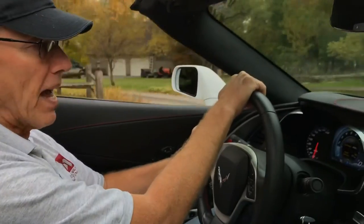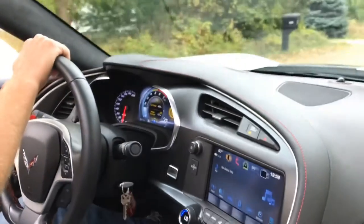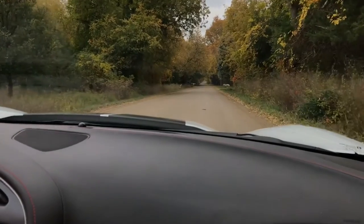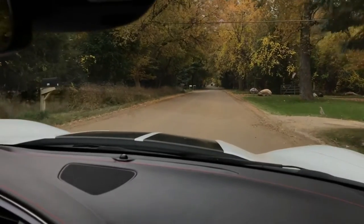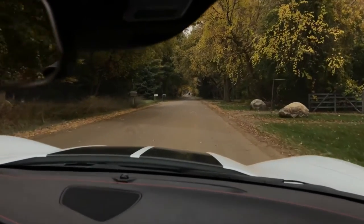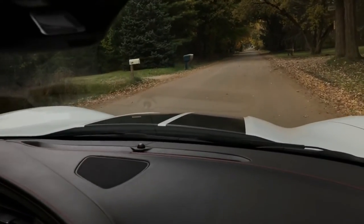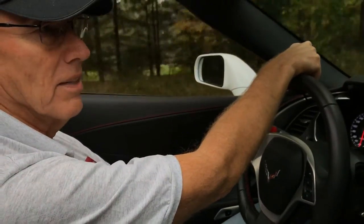I responded back with an email saying, if you can find a nice used Corvette in white or red metallic, low mileage, pristine condition, and a good price, we might be interested. 2 days later, I got an email from Josh telling me he's got my car. And I'm thinking, what the heck did I get myself into here? Worked out a deal, and the rest was history.